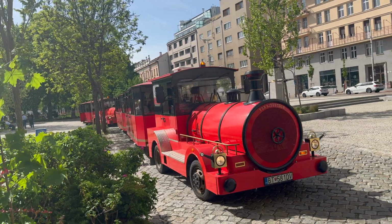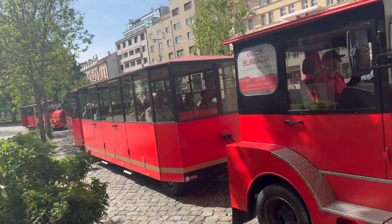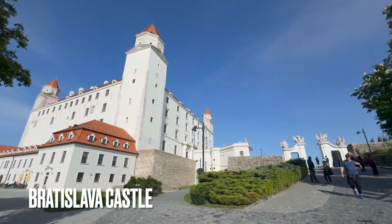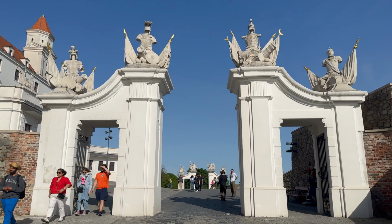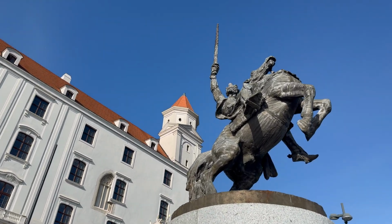As we continued our tour, we hopped on a train that chugged us through the city so that we could visit the most popular destination, which is Bratislava Castle. It sits perched on a big hill overlooking the Danube. We just did a visit on the outside, so there's some really great sculptures.